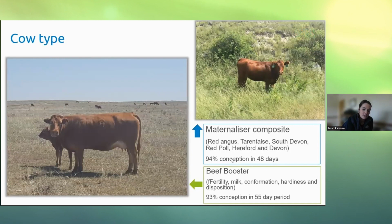Now, the beef booster, they focused on traits for what they deem are profitability traits. So they include fertility, milk, conformation, hardiness, and disposition. I visited this herd in August, and as you can see, there isn't a lot of grass. It was about 30 degrees when I visited.